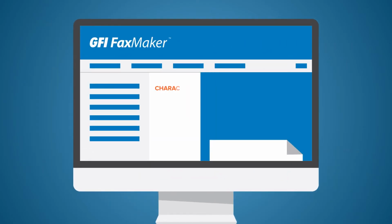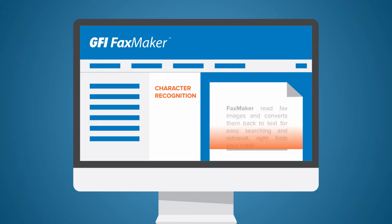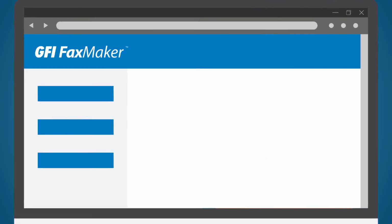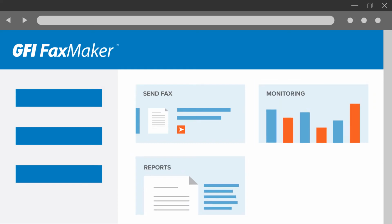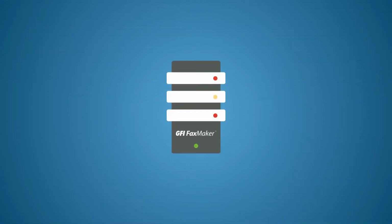Advanced optical character recognition lets FaxMaker read fax images and convert them back to text for easy searching and retrieval, right from your email. You can also get an intuitive web-based interface to help users send faxes. The same interface gives IT administrators access to powerful monitoring and reporting capabilities that they can use to ensure compliance with regulations. Using your existing fax infrastructure is another benefit.